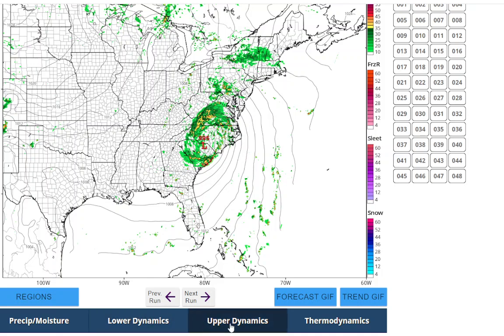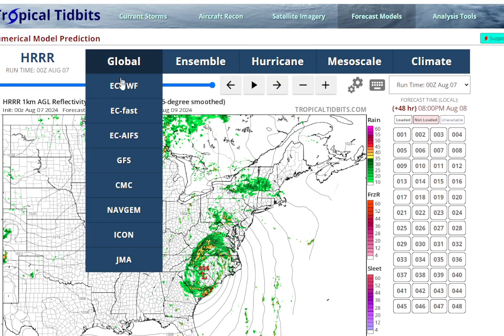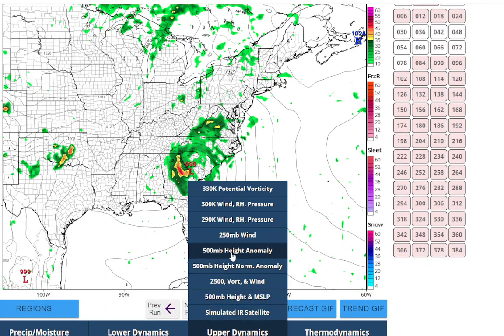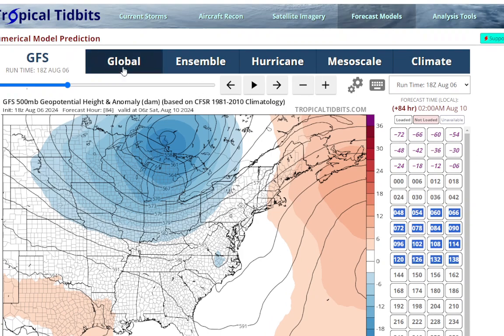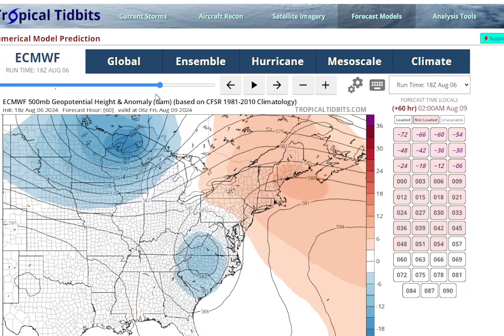All right, and again, if we go to the upper levels, I'll go to the GFS here. You see there's that blocking ridge, but then that lifts, and when that lifts, this trough picks it up and pulls it out. That's the GFS. GFS is slow with it, whereas the European has a different look, and it's faster.